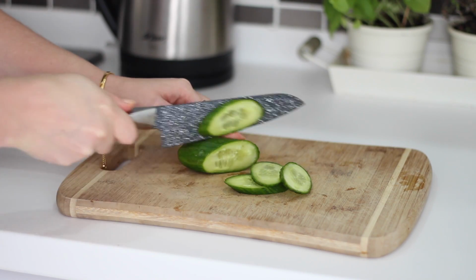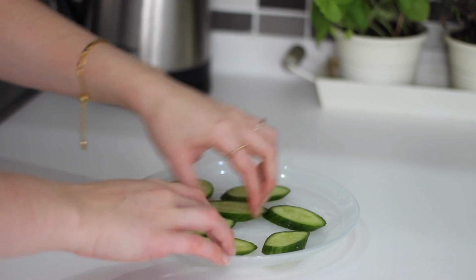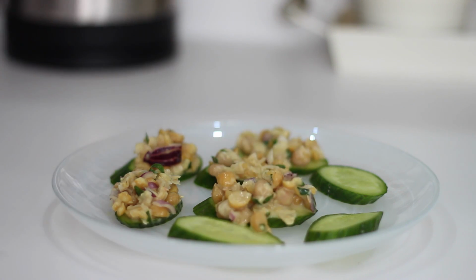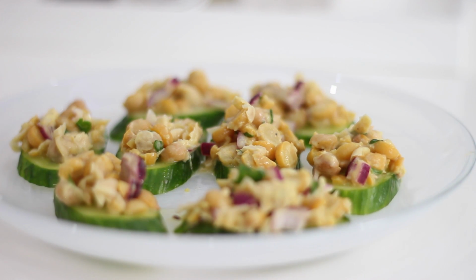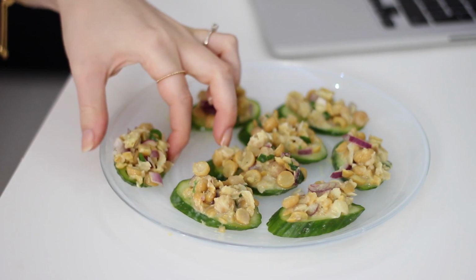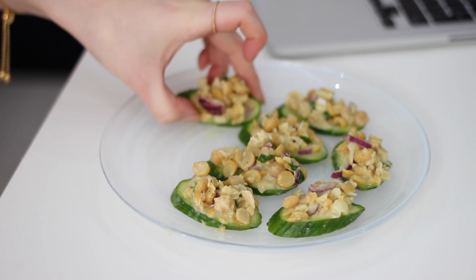I then sliced up half a cucumber diagonally and topped the slices with the chickpea tuna. I've made this chickpea tuna before and it's great for in sandwiches, on jacket potatoes, in pasta, but I also really like it as a snack on crackers, and I thought that it would work really well on these cucumber slices, and you could even put another cucumber slice on top to make them mini chickpea tuna and cucumber sandwiches.